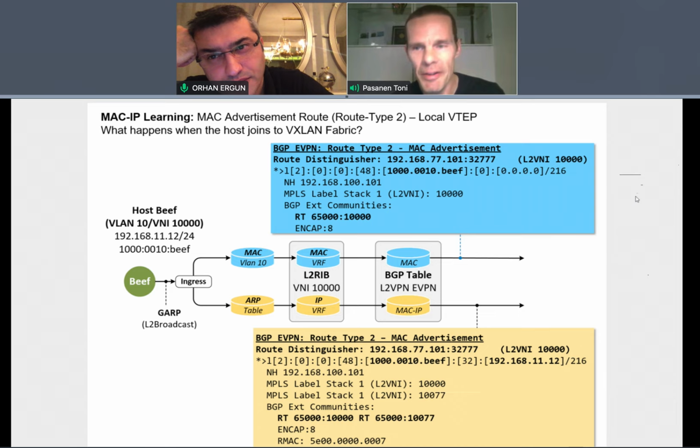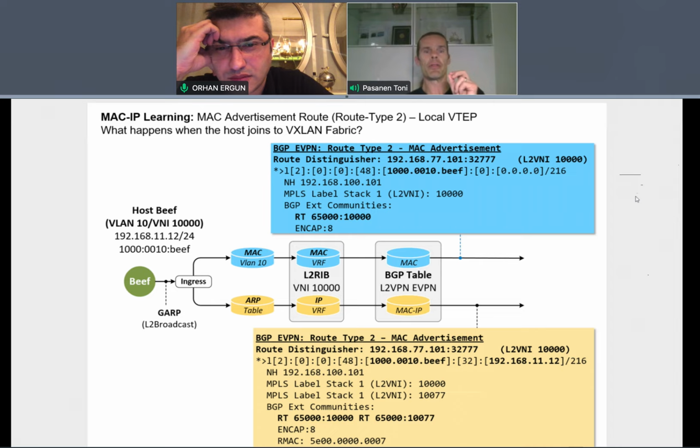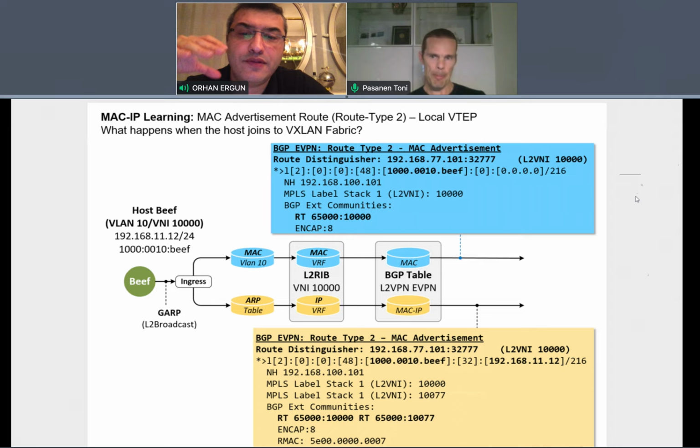Very good question. From the ARP table, what I'm going to show, it is also exported into the layer 3 routing information base. But from the ARP table and the IP VRF table, the information is taken on the receiving side to the ARP suppression cache. It's on the next slide how it actually works, or how I see that it works. So even if I don't have any type 5 route, which is an IP route, I still have IP VRF with the route type 2, is it?